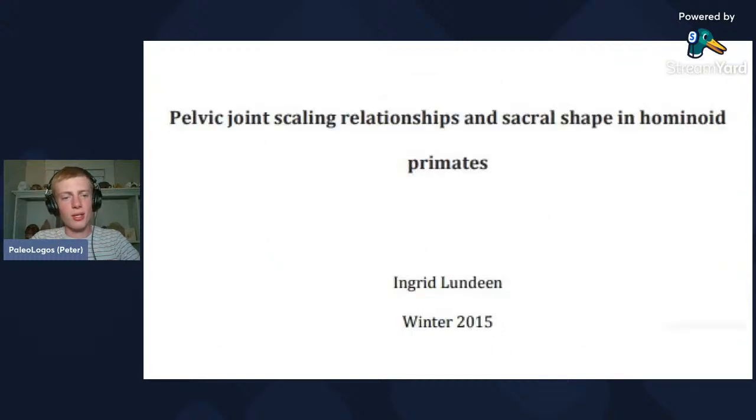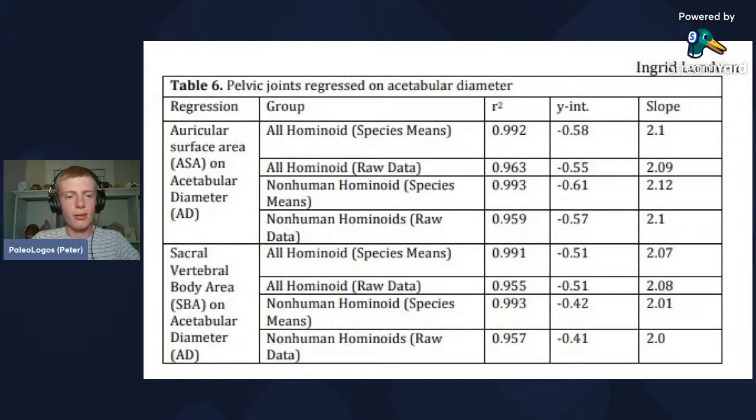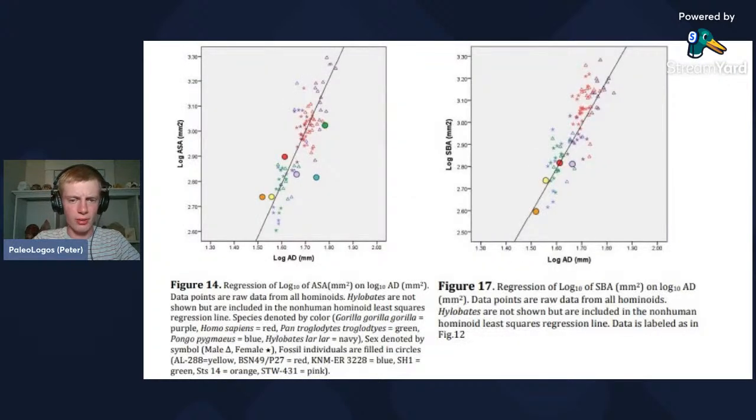Here's another paper. This is a bit more of a statistical look at it. Pelvic joint scaling relationships and sacral shape in hominoid primates, by Ingrid Lundeen. She looked at some particular areas in regard to joint surfaces in particular. They have, for example, the auricular surface area and the acetabular diameter, and sacral vertebral body area and acetabular diameter. So basically what they're doing is comparing the joint surfaces. And what do you find?